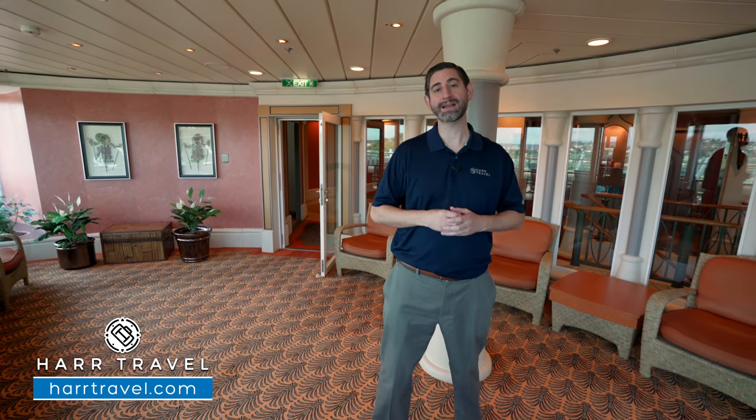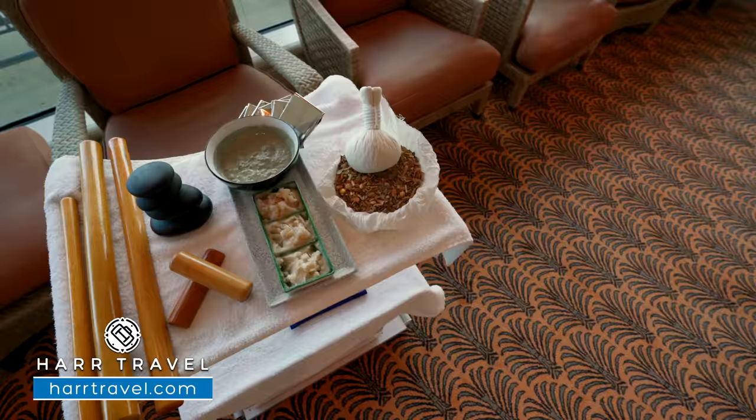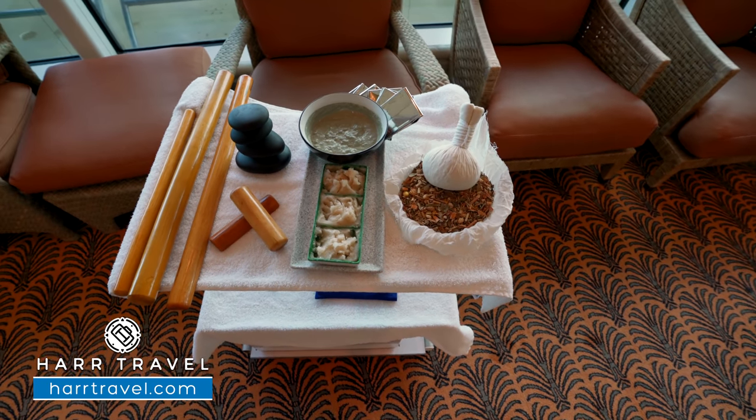Now, in the spa itself, they have a ton of different treatment options. They've got a few set up right here. You're gonna have seaweed wraps. You have ionothermy, thermage. They have a full Medi spa as well. But what I've used the most is the massages.